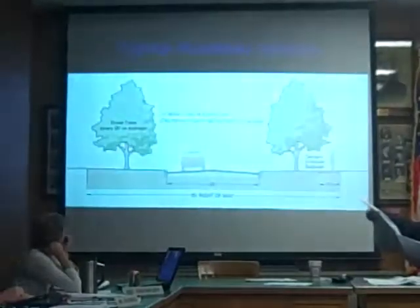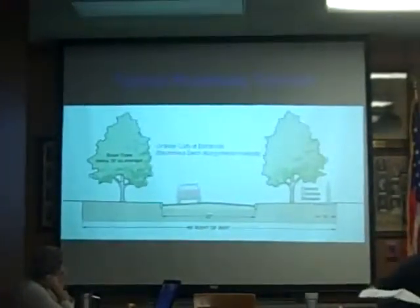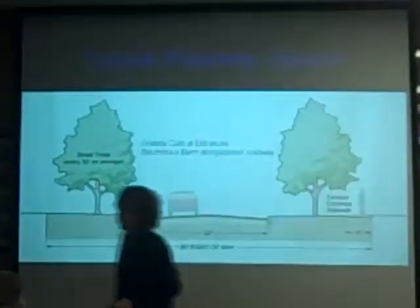This is a cross-section of the roadway. As I mentioned, it's still 22 feet wide. We will have granite curb at the entrances, and we're going to have Cape Cod bituminous berm for the roadway itself.